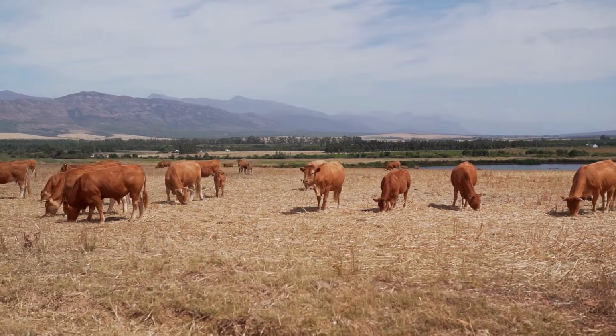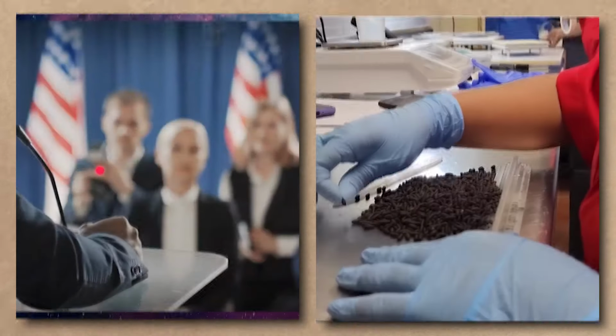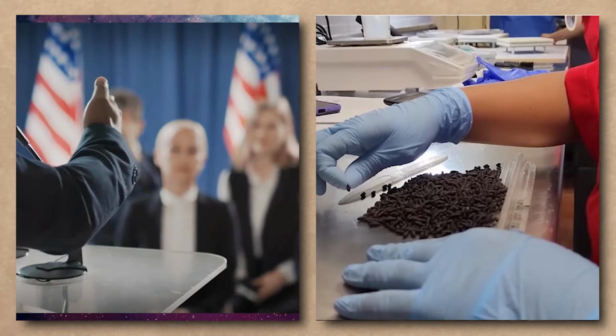However, this streak of victory was soon met with major setbacks in the early 1970s when the United States recorded its worst outbreak in history.